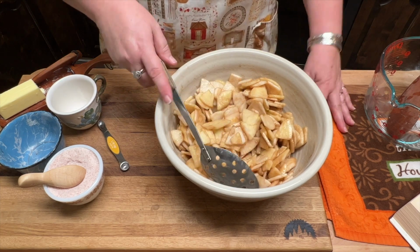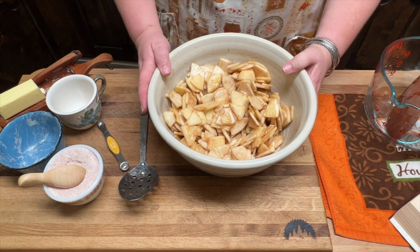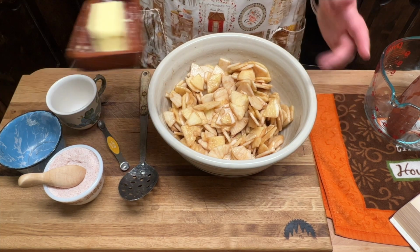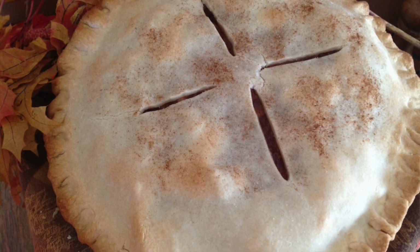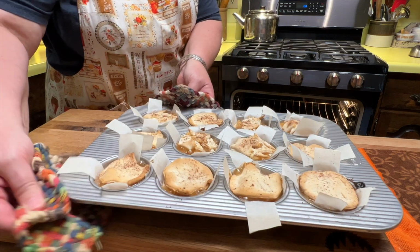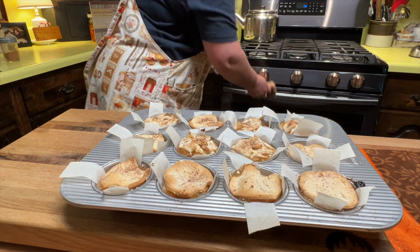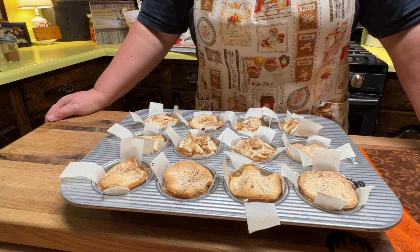There we go. That's all there is to it. Now, how simple is that? All you do is put this in your unbaked pie shell, and you will dot the filling with butter, and then you'll put the other crust on top and bake according to the directions. How easy is that? Oh wow, look at that. Ooh, bubbly and delicious. Can you hear the goodness?